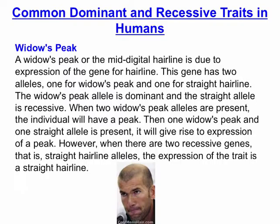That's a human gene. That gene has two alleles, one for widow's peak, one for a straight hairline. The widow's peak is dominant, so that should be what most of us have if we take our caps off or pull our hair back and take a look. The straight allele is recessive. So if you've got two widow peak alleles, you've got the widow's peak. If you've got just one, since it's dominant, you still have the widow's peak. But if you have the two recessive genes, so remember humans, we've got two chromosomes, or two copies of each chromosome. So if you've got two recessive genes, one on each of those chromosomes, we've got a straight hairline.